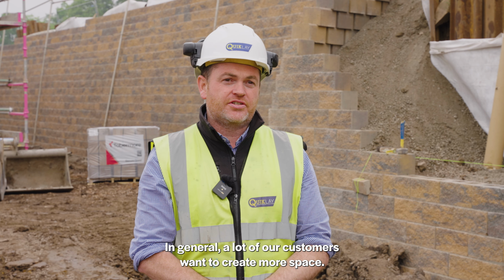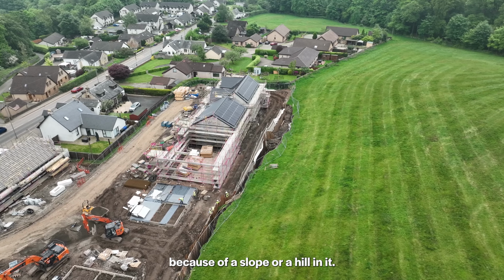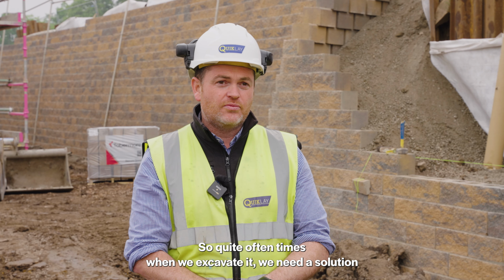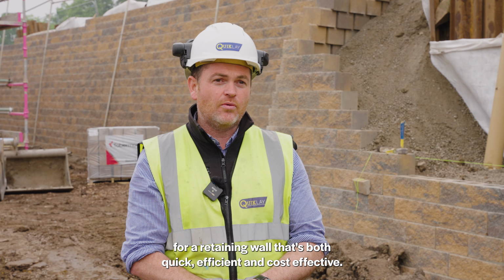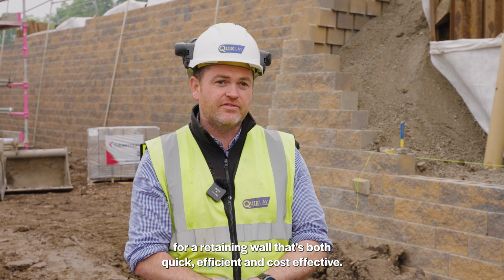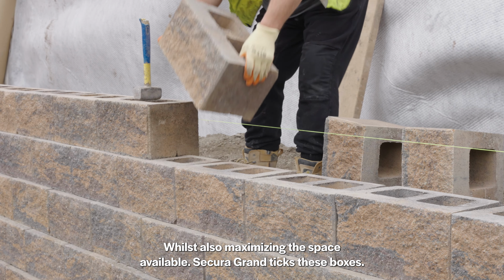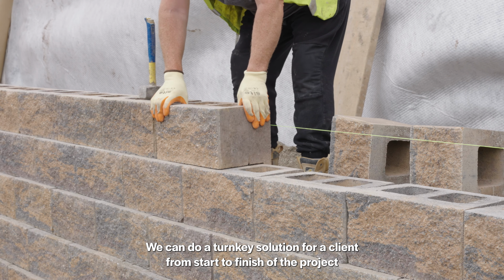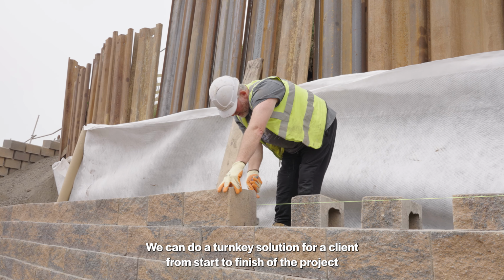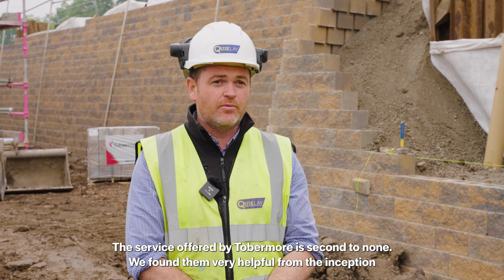In general, a lot of our customers want to create more space. They maybe have a piece of land, a garden or whatever, and it's unusable because of a slope or a hill in it. So quite oftentimes when we excavate it, we need a solution for a retaining wall that's quick, efficient and cost effective, while also maximising the space available. Secura Grand ticks these boxes. We can do a turnkey solution for a client from start to finish, and when the Secura Grand's up, the job's finished.